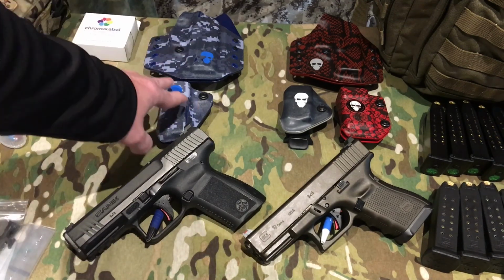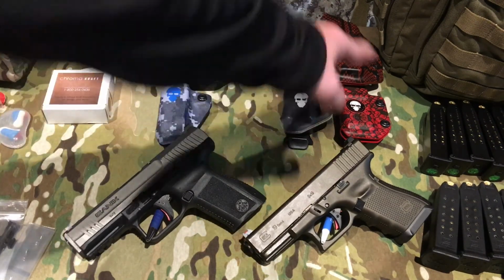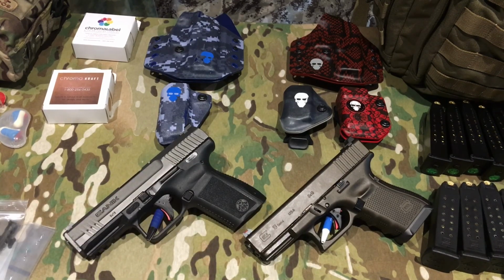Got a couple Green Force tactical holsters, magazine holders as well. So I'll be bringing those. They always say good to have a backup. You don't want to just show up at a class with only one gun. Although I hear these guys are real friendly, real nice. Somebody's going to have an extra. They got you covered there.